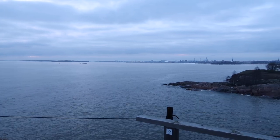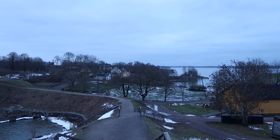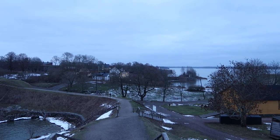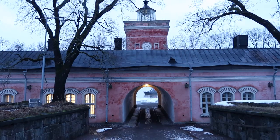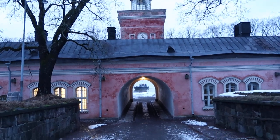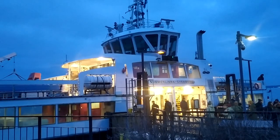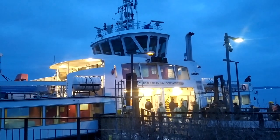When we were walking back to the ferry, it was slowly getting dark and we could see Suomenlinna in dusk. I was surprised that the top of the church tower became a lighthouse. Also, the way back by ferry was very atmospheric.